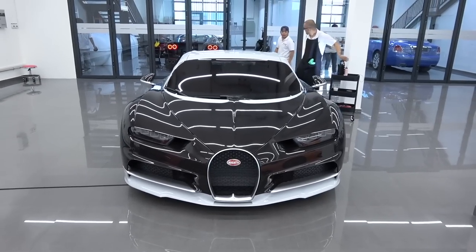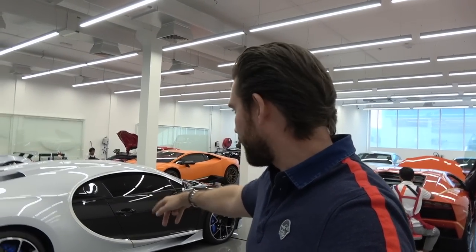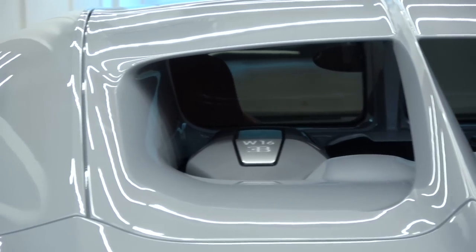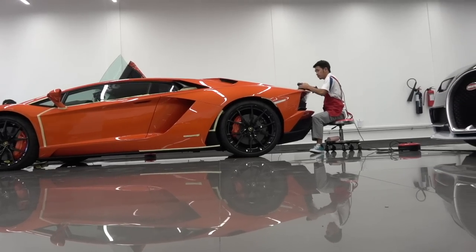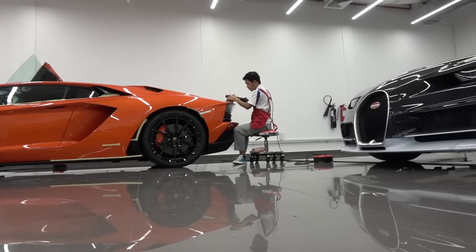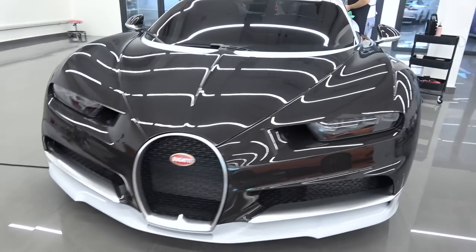Now, I haven't seen that many Chirons. If you follow the channel regularly, you'll know that I had the honor and privilege of being able to spec a Chiron at the Bugatti Chateau. And even then, I didn't see one looking this good. This gray reminds me of Suzuka gray, you know, that was made quite famous on the first generation R8. And then it's got this magnificent contrast carbon body.